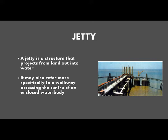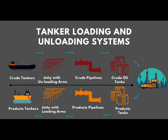Let's try to understand more about how the unloading or loading of crude oil in a port takes place. On the top of this slide, you can see a diagram where the crude oil tanker is unloading the crude oil parcel to a refinery. The tanker carries large amounts of crude oil from a long distance, comes to the port of the refinery, and as soon as the ship arrives at the destination, with the help of a pilot it will be brought to the jetty.